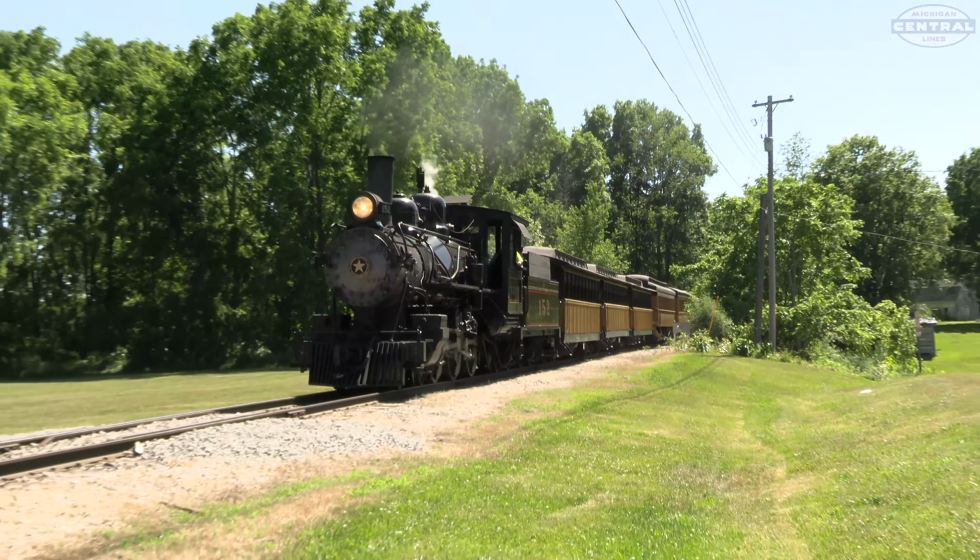At the east end turning loop, the train has slowed down as they work their way around to run back west.